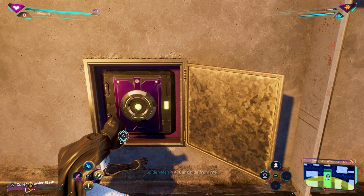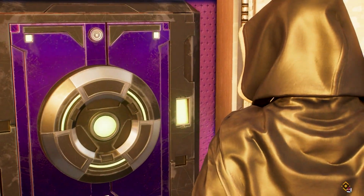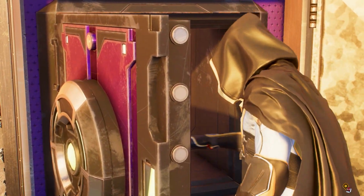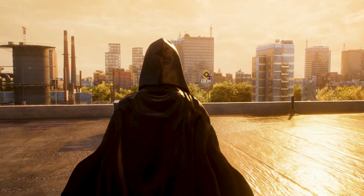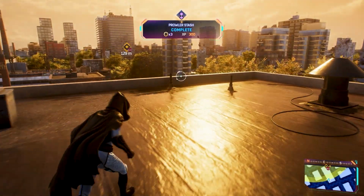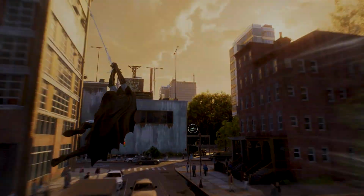Can't hide from me. These suits are so dope. I can't get over it. This looks 10,000 times better than any recent Assassin's Creed outfit that's come out. Okay, so this is... Wait. No! Ah!